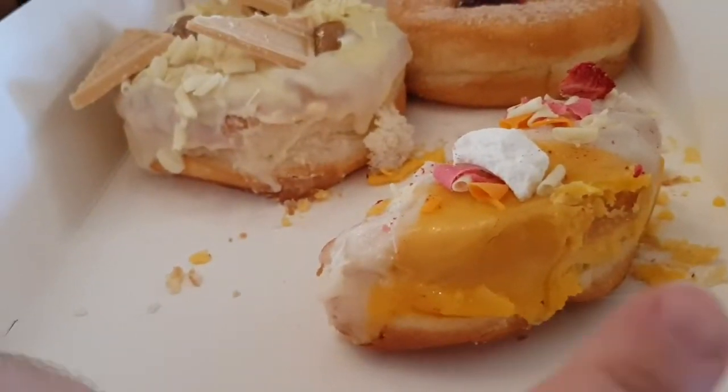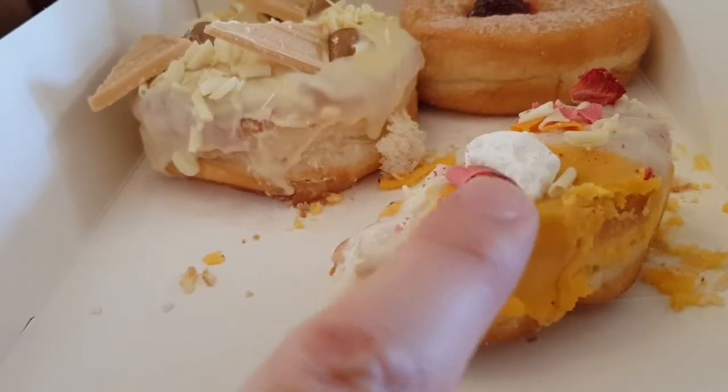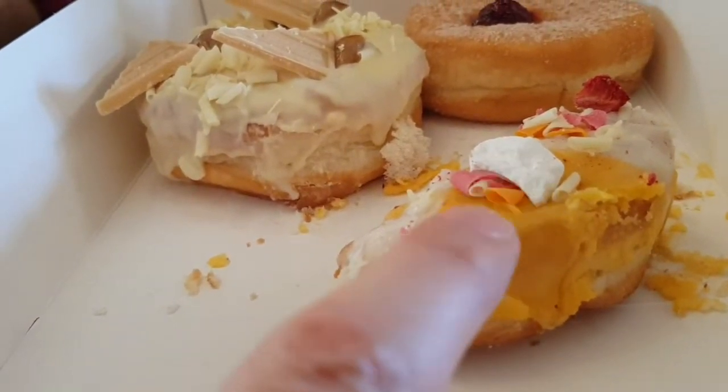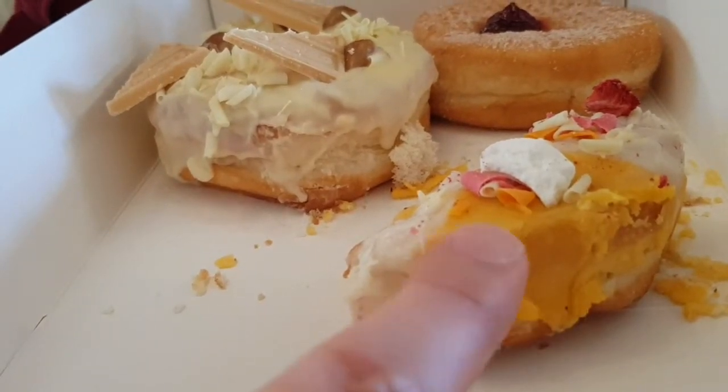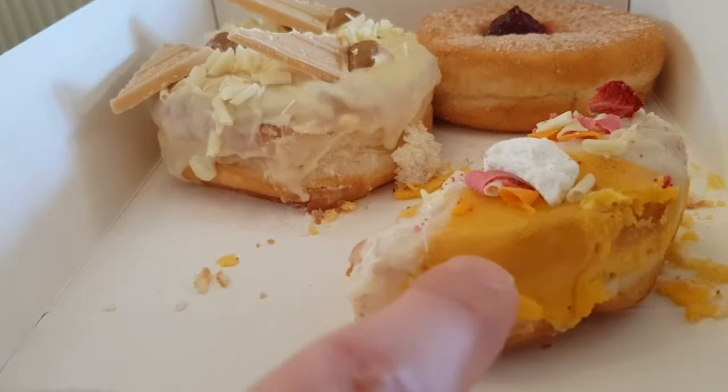And you can see just the glaze there. So, excuse my finger. You've got the pieces there, the meringue pieces. And you can see the freeze-dried. And this is, what was this again? Was this passion fruit? Yeah, passion fruit glazing.